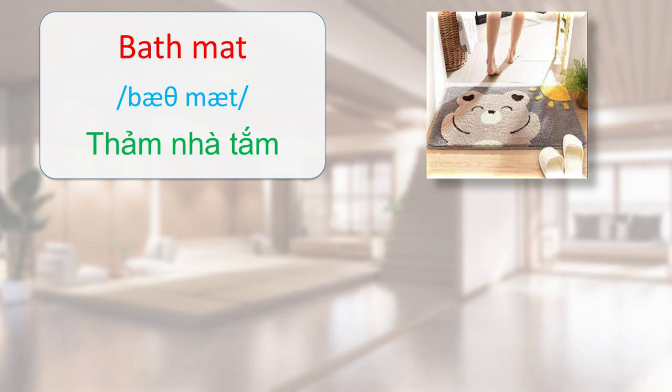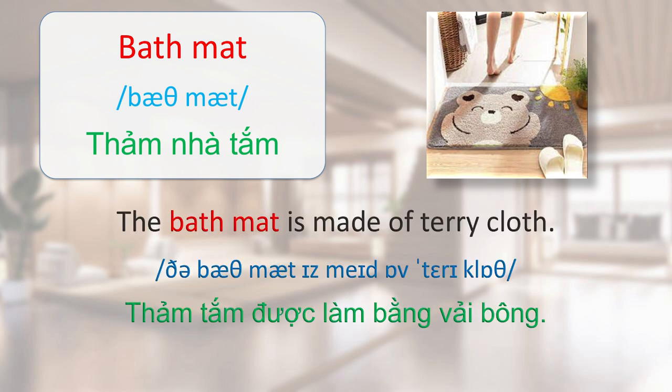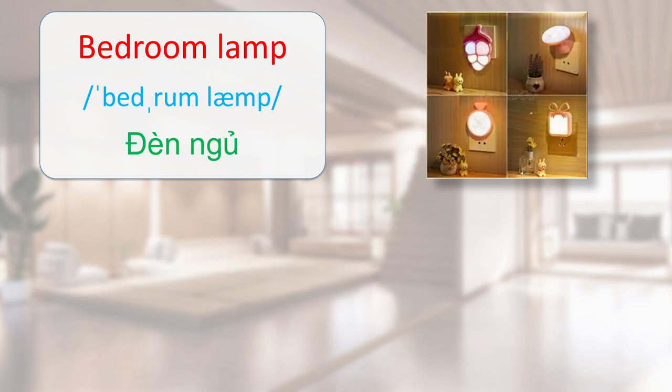Bath mat. Thảm nhà tắm. The bath mat is made of terry cloth. Thảm tắm được làm bằng vải bông.